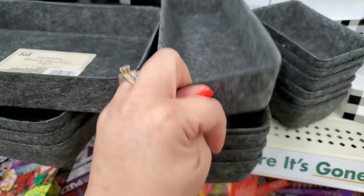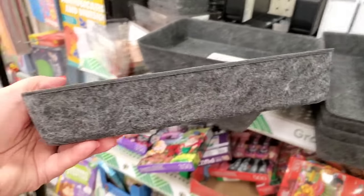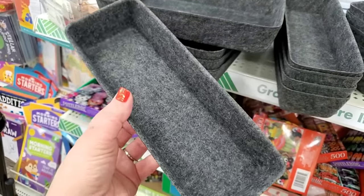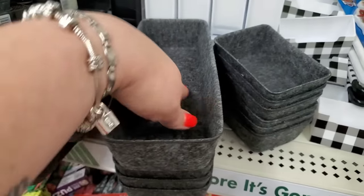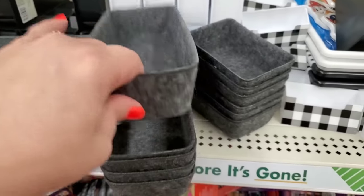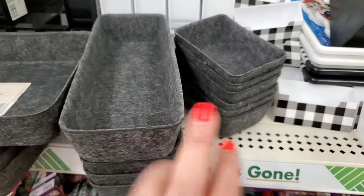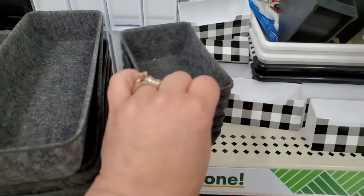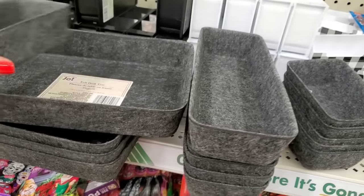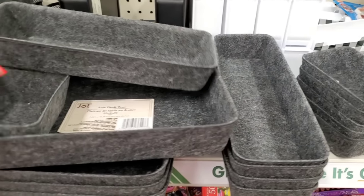They do come in several sizes, and if you have expensive high-end silverware or items that you put away in drawers and you don't want them getting scratched, or your jewelry, like necklaces or bracelets, you can stack one on top of the other. This fabric is really soft and it will not damage your expensive items that you need to store. Look at how many different possibilities you can have in storage solutions here.